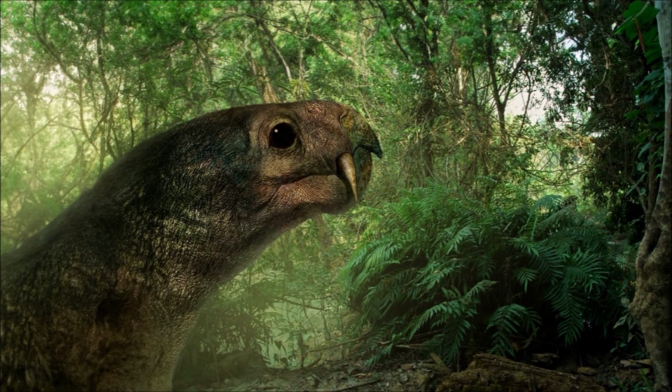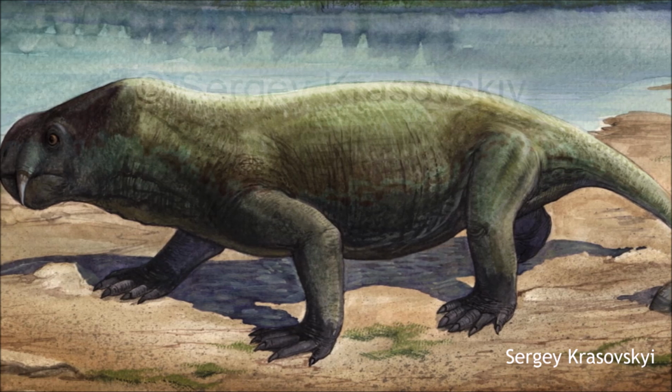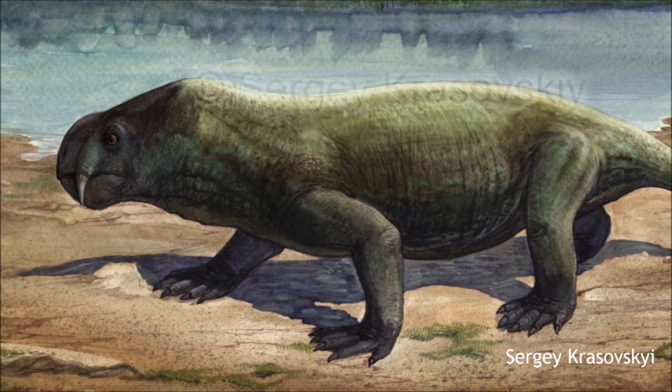The type species is Dicynodon lacerticeps. A large number of species have since been placed in this genus, some of which turned out to be synonyms of other species, others have been moved to different genera.